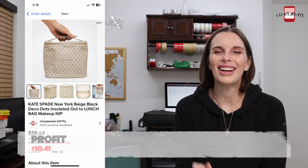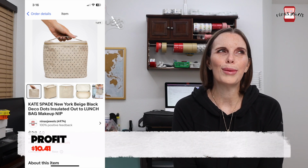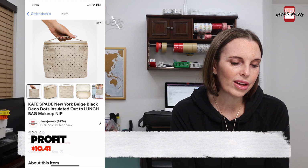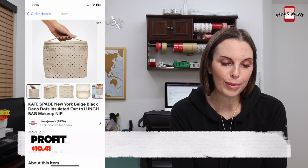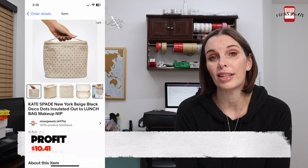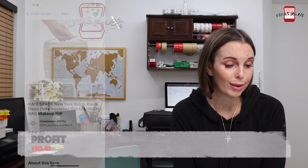Next up was the second of the, actually last week I said when the Kate Spade bag sold that was the second, but this is actually the second one. The second of the Kate Spade lunch bags that we had picked up at that estate sale for $5, and this one sold for $23.98. That was on offer to buyer.